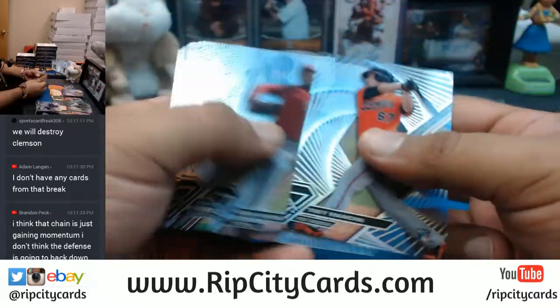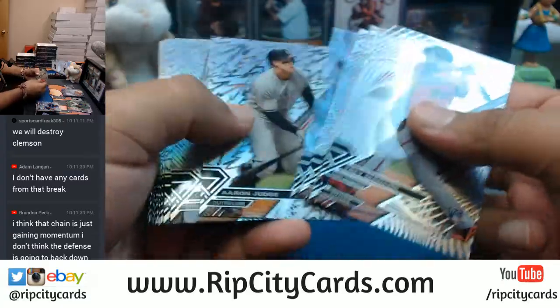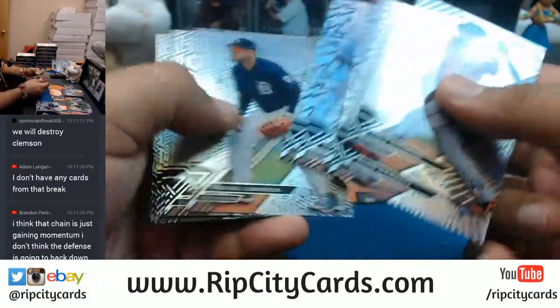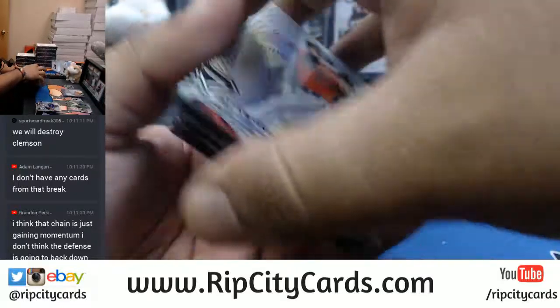So these are all base. Here's the Aaron Judge. The MVP. Well, I should say the Rookie of the Year.